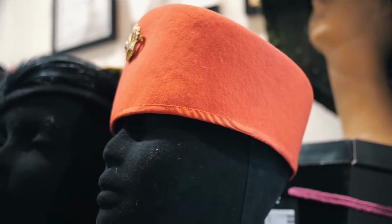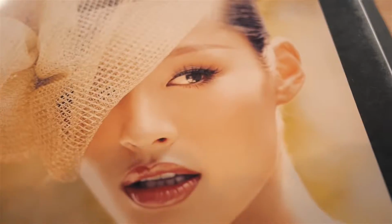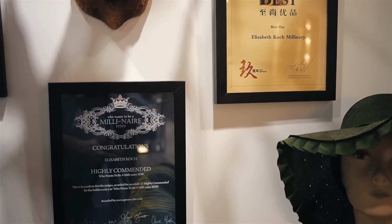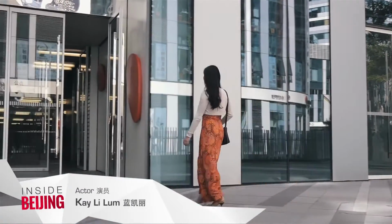Since 2007, Elisabeth Koch's designs have decorated the heads of A-listers and the pages of international fashion magazines. The Beijing-based Dutch designer is also an expert in backstreet boutiques and other hidden gems. And lucky me, she's offered to take me on a tour.